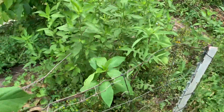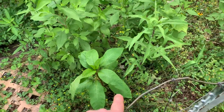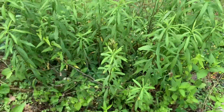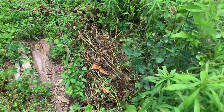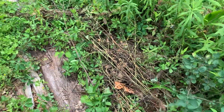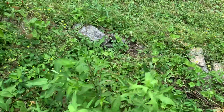Oh yeah, the other pokeweed. That's Inky Jr. So yeah, I've been clearing out a little bit over here. I do like to chop and drop sometimes. That helps keep things from growing quite so tall. But I also wanted to show you another success of mine.